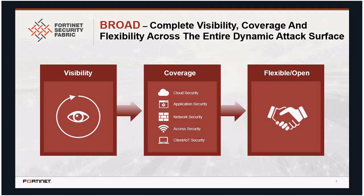From a broad perspective, we need something that has complete visibility and coverage and also flexibility across the entire dynamic attack surface. For visibility, we're not looking to simply provide key points of visibility in certain areas. For it to be truly intelligent and comprehensive, you have to have something that provides visibility across the entire infrastructure. In addition to that, you need something that provides coverage. And that coverage needs to look at not just what are your clients, what is your perimeter, but cloud security, application security, network security, access, and even IoT. And we'll talk about that a little bit more later on.